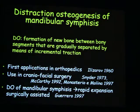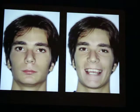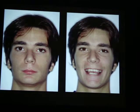So this is very similar to the distraction osteogenesis procedure. And you could also use this for the mandible if you want to have some expansion of the mandible. The problem is the mandible has no sutures. There are no sutures. Yeah? Here a distraction device is fitted into the lower jaw bone to expand it and lengthen the mandible.